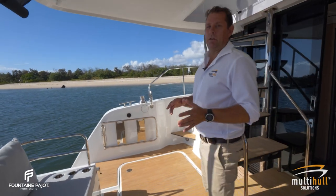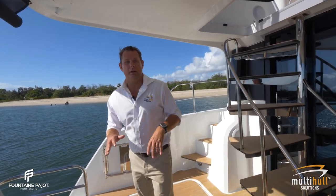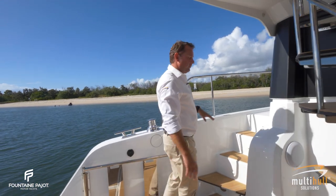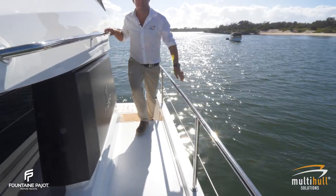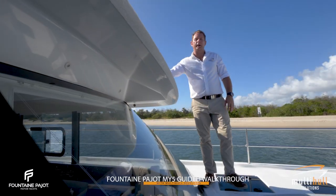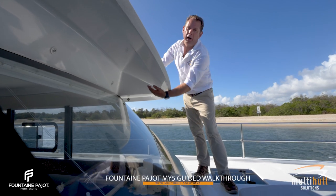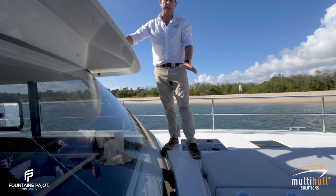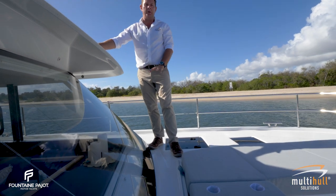One of the benefits of a catamaran obviously is the stability, and they're very safe to get around. So moving up to the foredeck, you've got nice wide side decks with handholds either side. A nice feature on the Fountaine Pajot is this extended brow over the saloon windscreen. What this does is help keep the sun out of the helmsman's eyes and keeps the boat nice and cool.